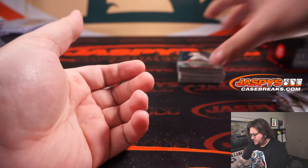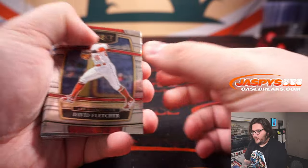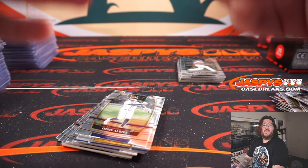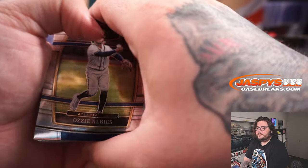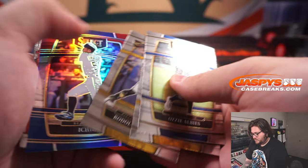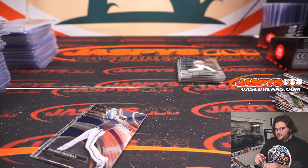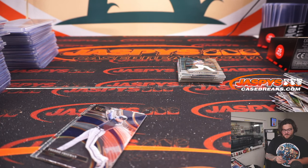Silver Jorge Polanco. Last card in that stack. Blue Thor, Noah Syndergaard, 92 out of 149. Come on, Freddie. Go back one more time. Brandon Marsh. March on. March off. Red patch going to the Rays, and he strikes out. Damn it. Dang, dang, dang.